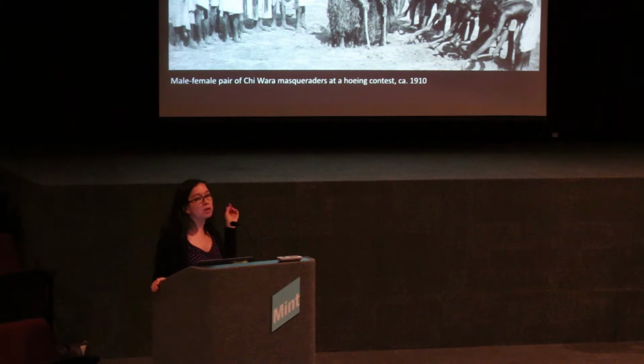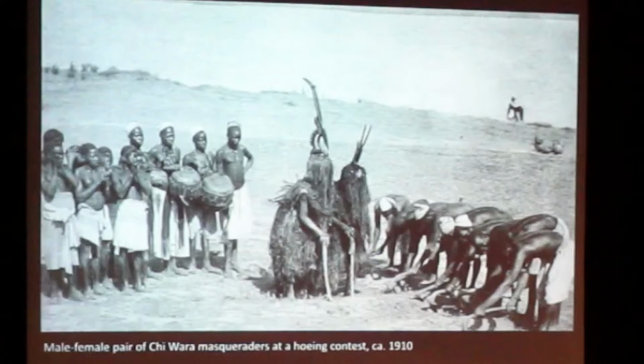This is a very old, a little over 100-year-old photograph by Leo Frobenius. And you can see how the mask sits on the head. It sits on top of the head. There's a little basket that it's kind of tied to that sits on the head. And so the mask is right there on the crest.